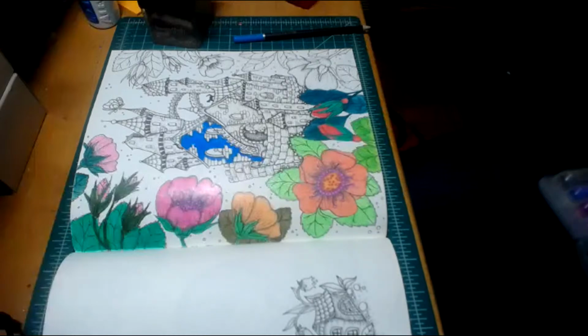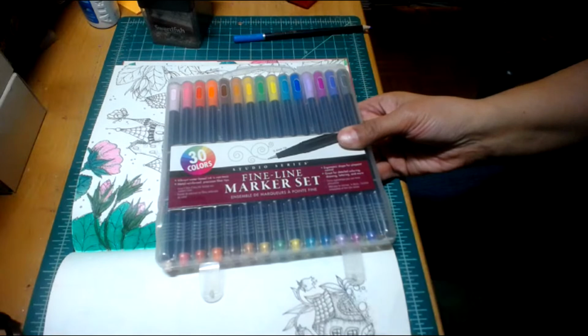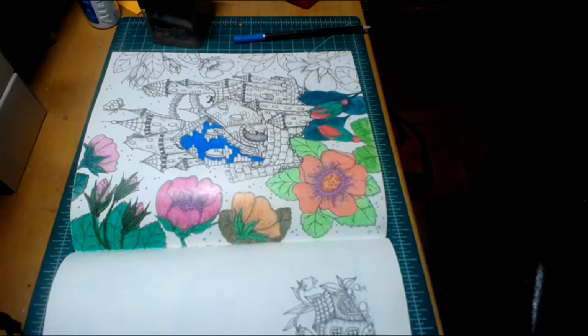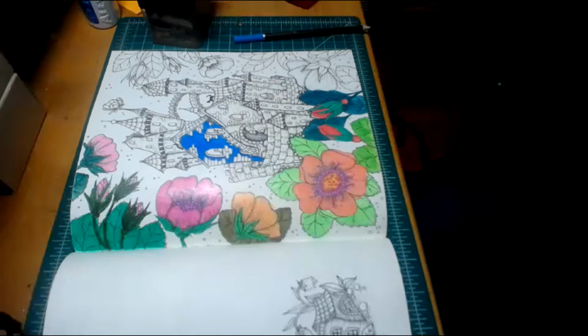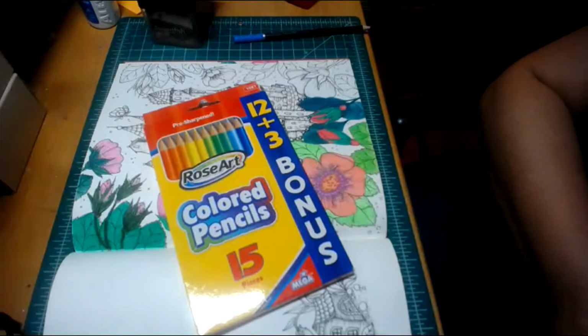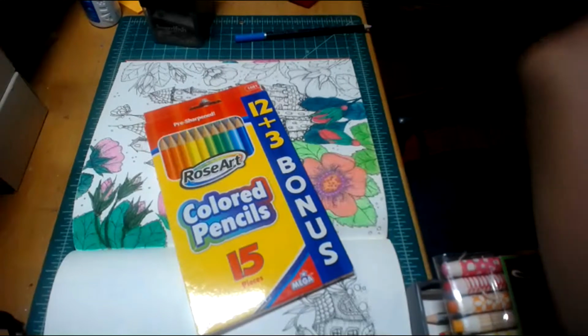This is called Studio Series, Fun Line Marker Set. I have not seen these in a while. That's interesting. What do you find in here? Oh, these are some of my earliest pencils. I actually kept these. God knows why I kept these. This is number 34.